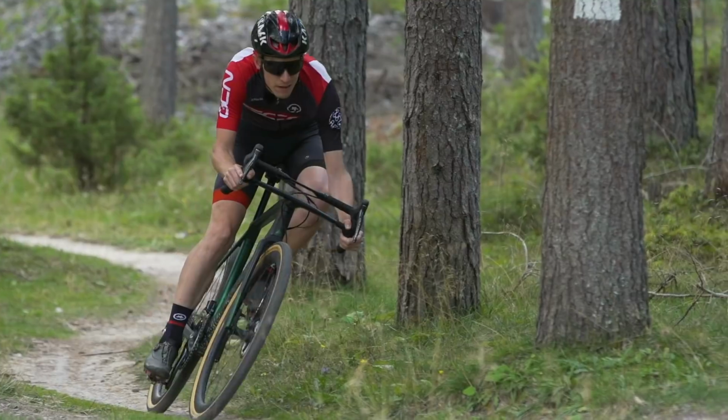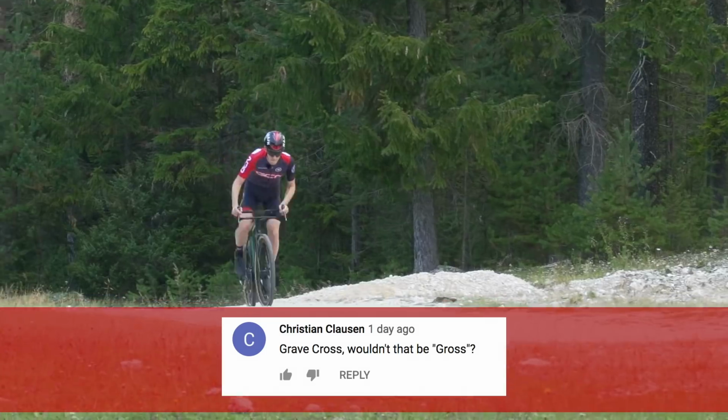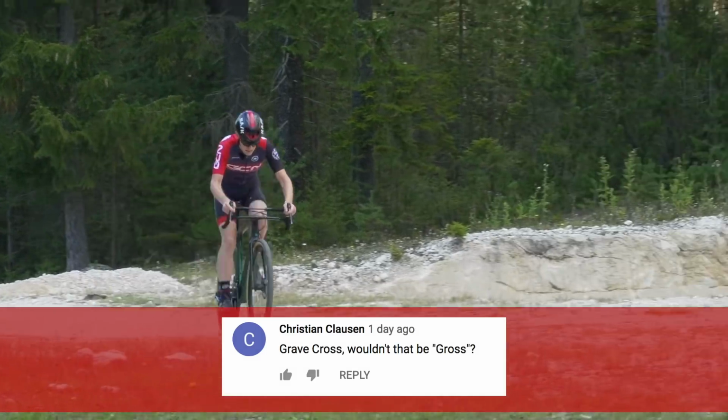And finally, Christian Clausen said, Grave Cross. Gravel cross. Yes, gravel cross. He's missing the L out there. I just read out what I see on the page. Wouldn't that be gross? Good point. It's a very good point, yeah. You should coin that phrase. Gravel cross is just gross. It's got legs, that race format, you know? Could be the answer.